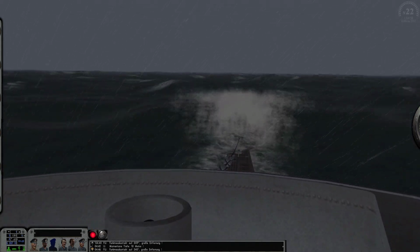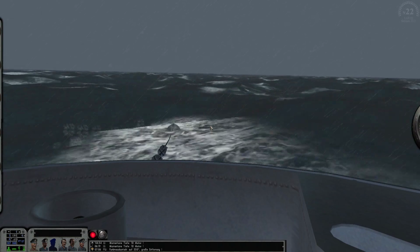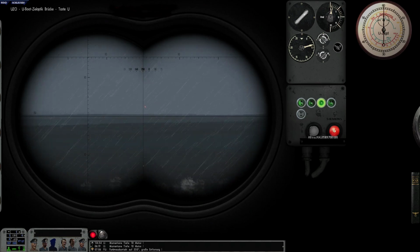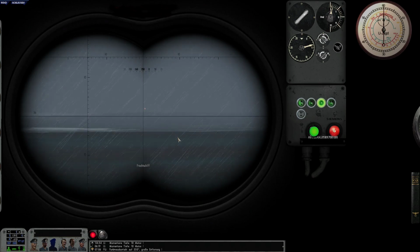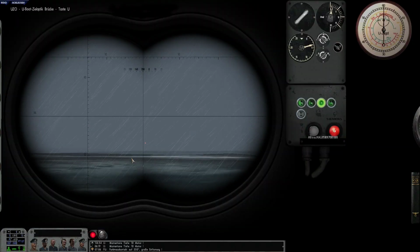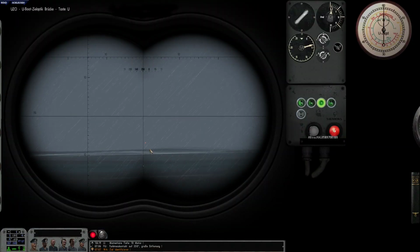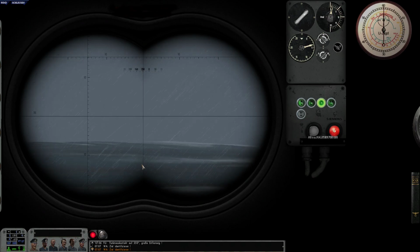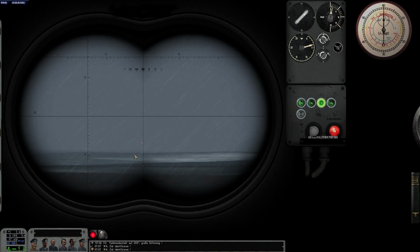Okay, we continue. We have a new contact. You can see it burning back there. Radar contact. It's a freighter. Don't know what one it is. So let's see. Crappy. Yeah, well, okay, it's better than nothing.